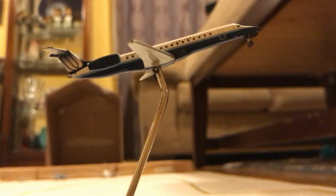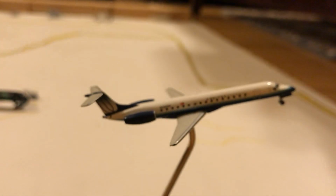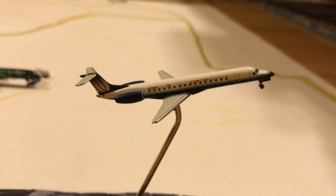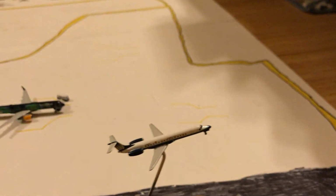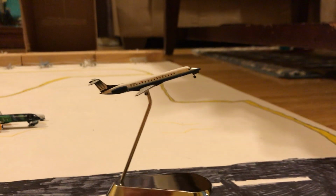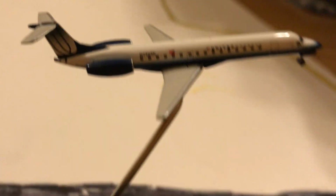Right here, we have a United Express ERJ-145 in the tulip tail. Sorry about that. This is right now taking off for Chicago, and then continuing on to JFK.